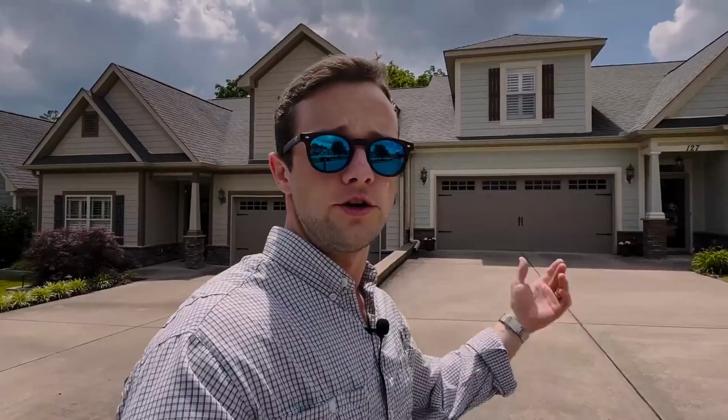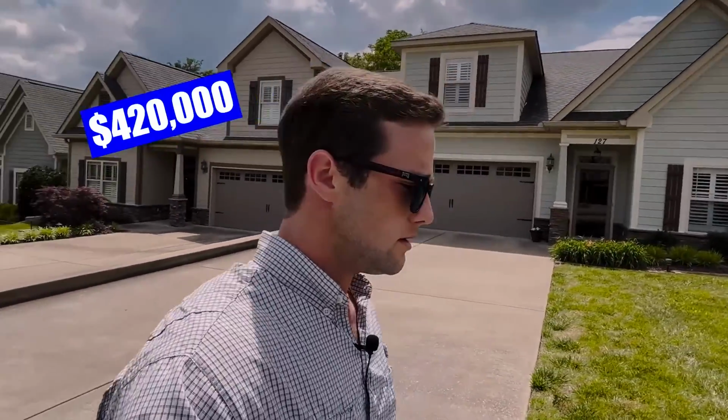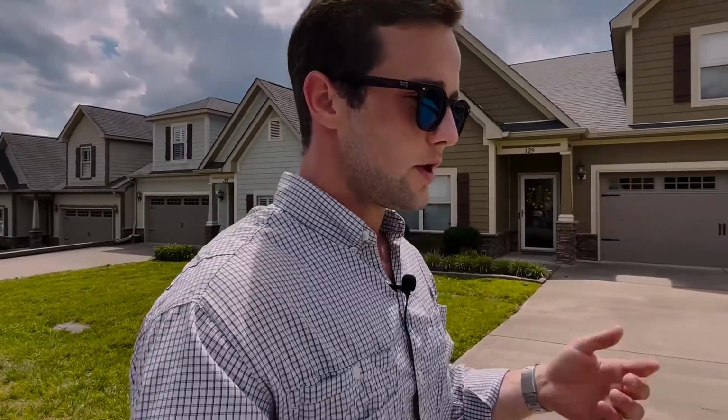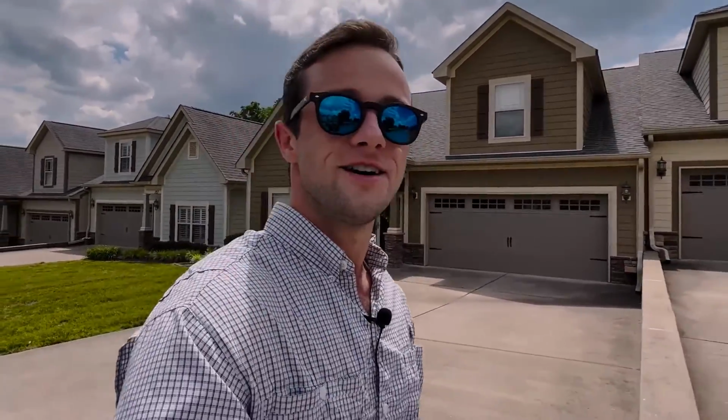I will say HOA dues here. This is our unit that is for sale, by the way, listed at $420,000. Again, HOA dues are not bad here. I believe they're about $190 a month, so relatively affordable compared to what you'll find elsewhere with HOAs, homeowners associations, things along those lines.